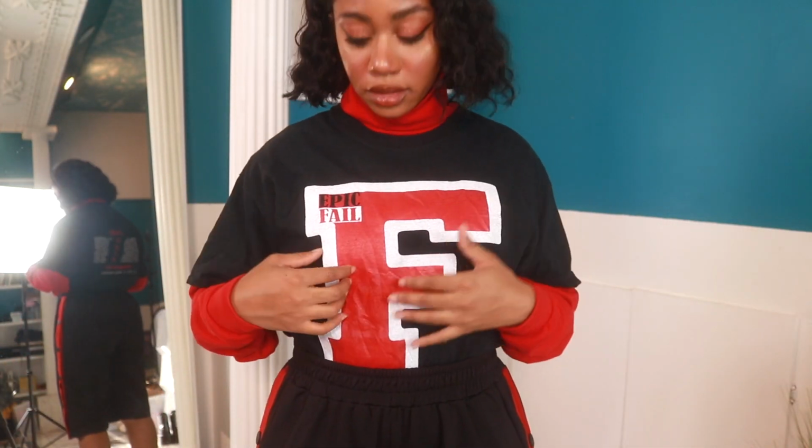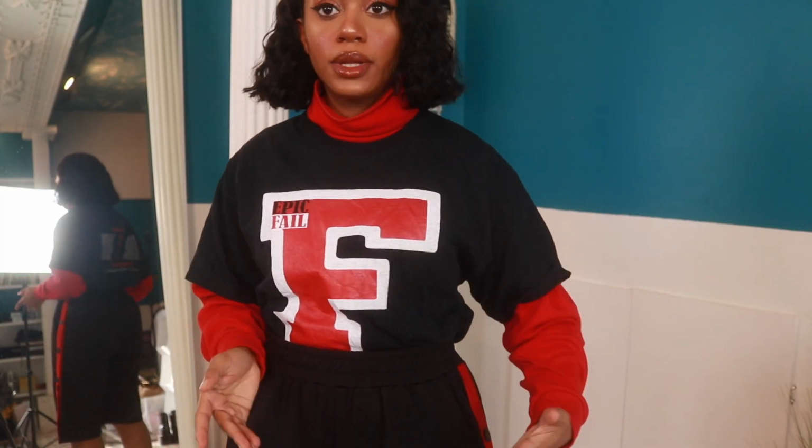Got this red turtleneck to go with this shirt that they sent me. So it says epic fail on it. Don't know what that means, don't know where it comes from, but I thought it was pretty cute. I got all of the shirts in the shirt bundle in the size medium because I wanted some extra room in there in case I wanted to layer it for fall.